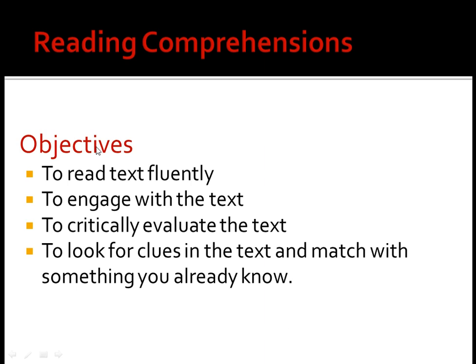What are the objectives of a reading comprehension? To read text fluently. That is the first main purpose of reading some passage or some paragraph. Second one, to engage with the text. To engage with the text means how much you understand the meaning of the text, what the idea is described in the text. The third one, to critically evaluate the text.